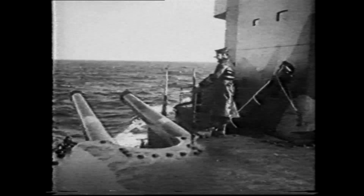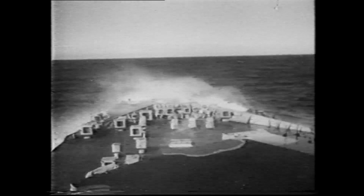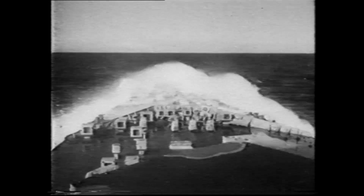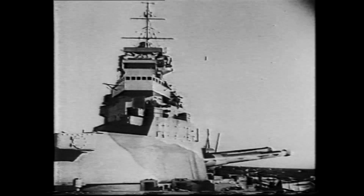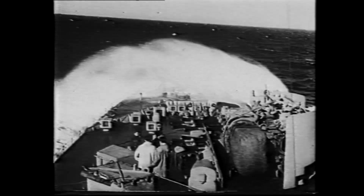During the course of the war, the Royal Navy had fought a long, hard, chivalrous war against the might of Germany's capital ships. But by war's end, the importance of the battleship had diminished with the rise of the aircraft carrier, her role eventually being reduced to little more than that of carrier escort.